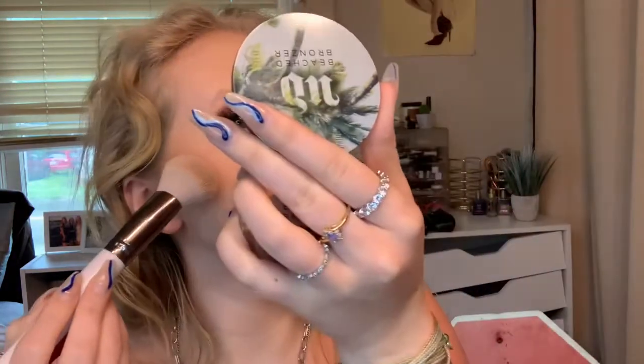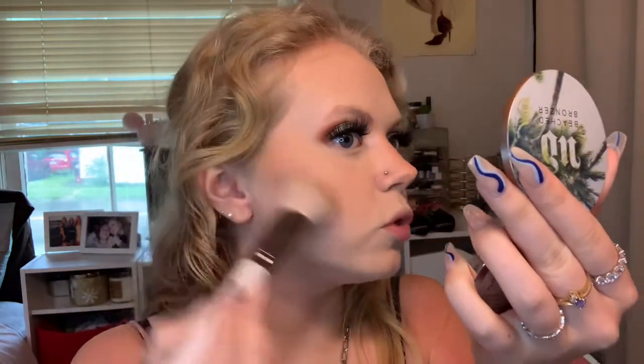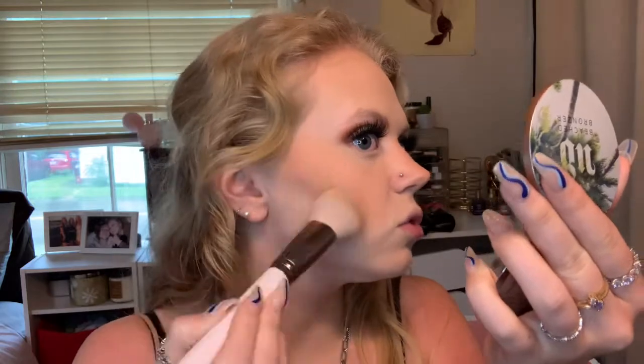Just about put my fingernail on that. This is the shade. I got the lightest shade. It still looks pretty tan, but I'm just gonna take just a tiny bit and tap off the brush. I just want a little bit of extra color, and I feel like it will just set those cream products a little bit better. That's pretty.